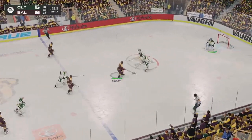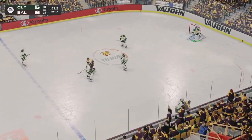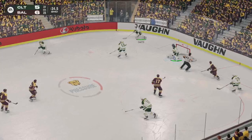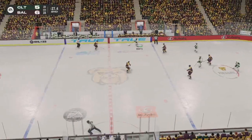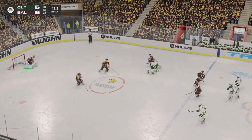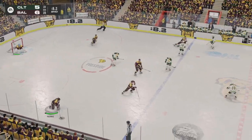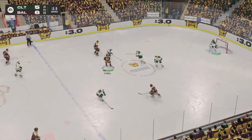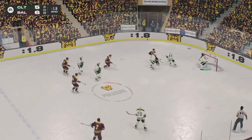Slides the puck to Rowney. Big play inside the defensive zone. Tosses the puck loose. Now over to Smith. Baltimore's got the puck. The Bulldogs will play it from the defensive zone. Takes the pass. Shot!